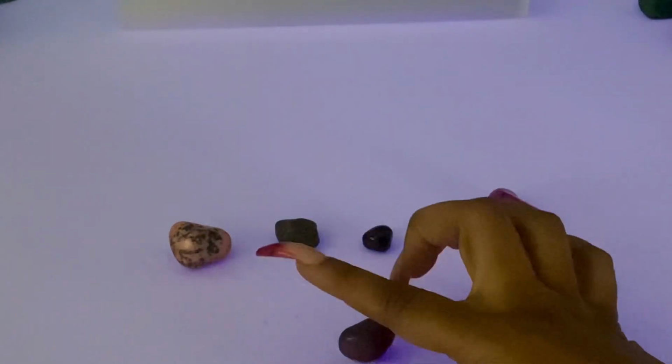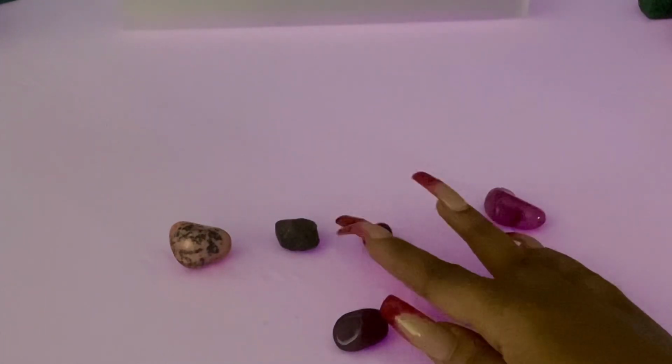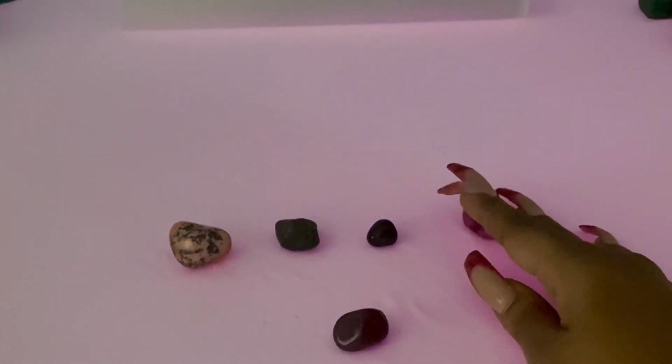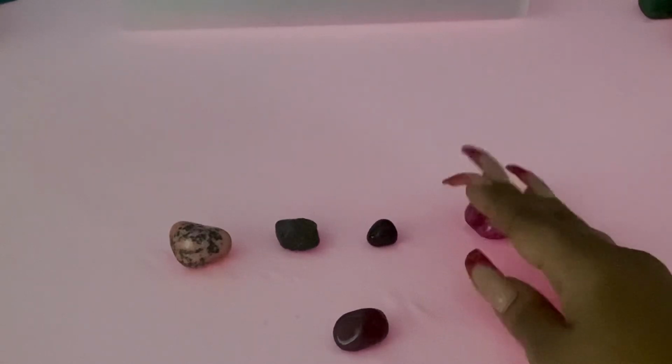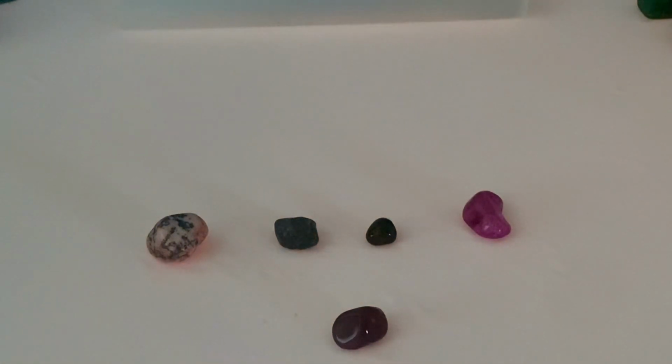I lied. I meant to say that this pink purple rhodolite is actually found in North Carolina. I apologize, it wasn't this one. If you saw that prior to, I wanted to correct myself. I just noticed it. But rhodolite is rooted in the word rodin, which is rose-like, hence my nails and why I was kind of inspired to do this month. And it is, like I said, a part of the garnet family.